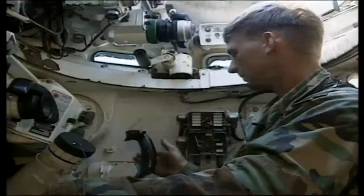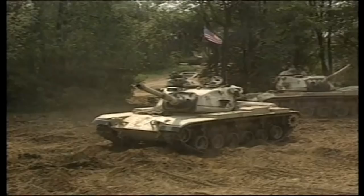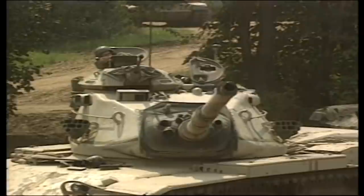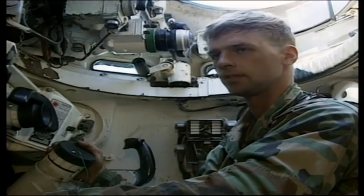This piece of equipment right here is a tank commander override, and he can move the tank turret right, left, elevate the gun, depress the gun, fire the gun, and do some lead if he's firing at a moving target. This piece of equipment is the night sight. It's an extension from the gunner's night sight, so he can see exactly what the gunner's seeing at night or during the day, because sometimes this sight works a lot better than your daylight sight.